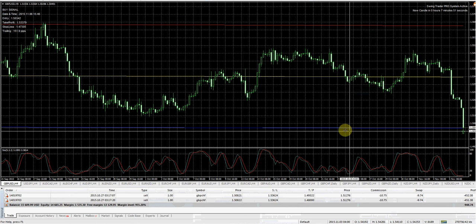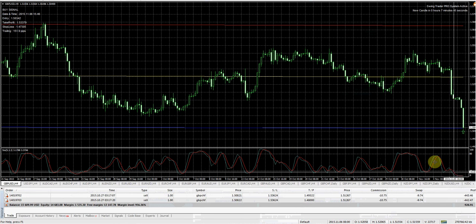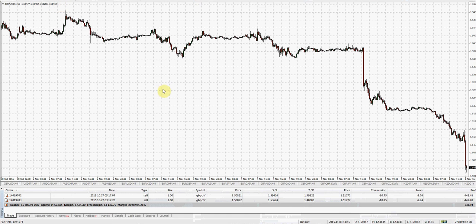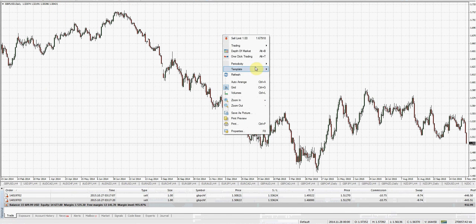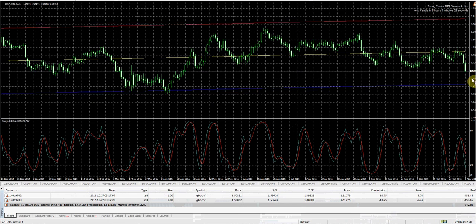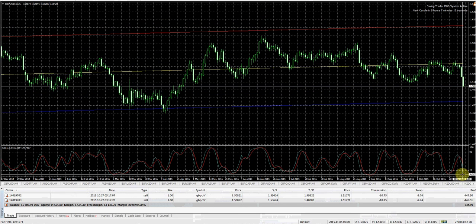All right, so this came down nicely, touched our buy level right here. Stochastic is definitely down low enough. Switch that to daily, templates, swing template. All right, so we need the stochastic to definitely come down a little bit more here.